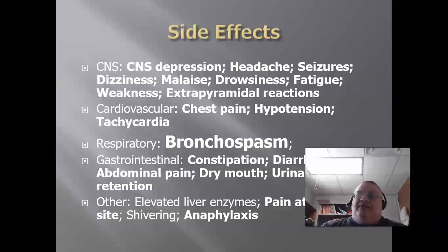Again, they can get some chest pain, the blood pressure can go down, it can increase the heart rate, and the big one is that it causes bronchospasms in the respiratory system. So you might want to keep an eye on those lung sounds after you've given Zofran. It can go either way with the gastrointestinal system. It can constipate you, it can give you diarrhea, it'll make you hold on to water. In certain cases it'll actually make you pee a little bit more.